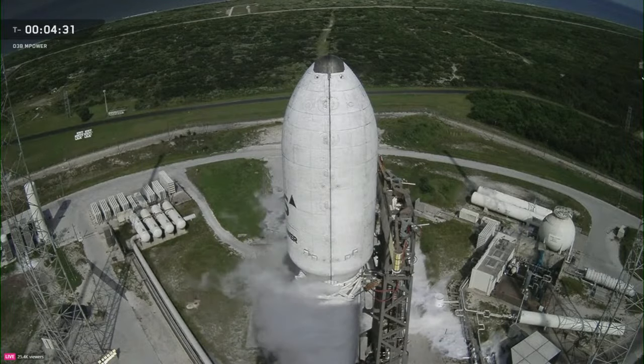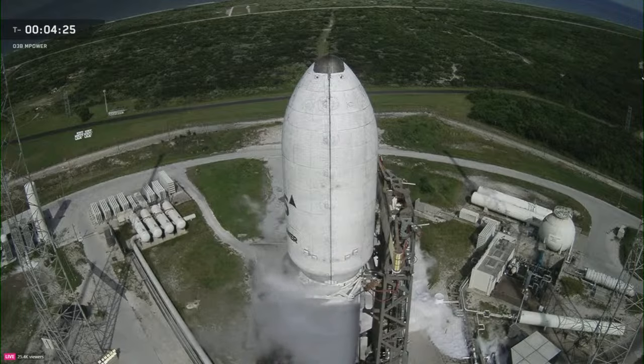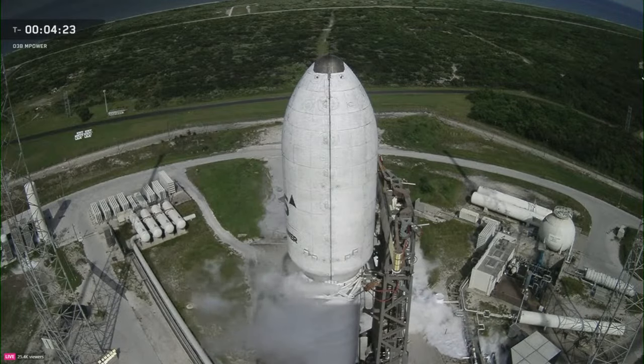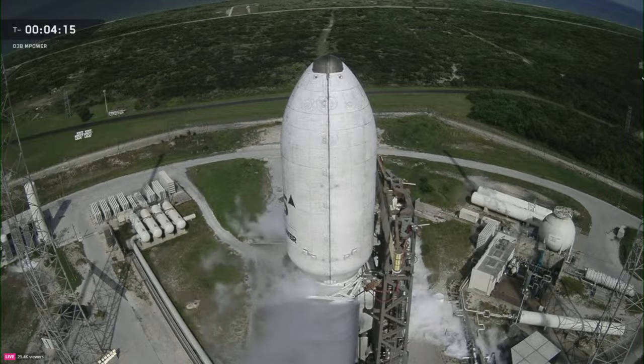Next up in the countdown, the transporter erector has already begun to... Strongback retract has started. There we go. It's going to retract away from Falcon 9. It's that large truss structure that you see standing next to the rocket. It's hinged at the base and is connected to the launch mount beneath the first stage.